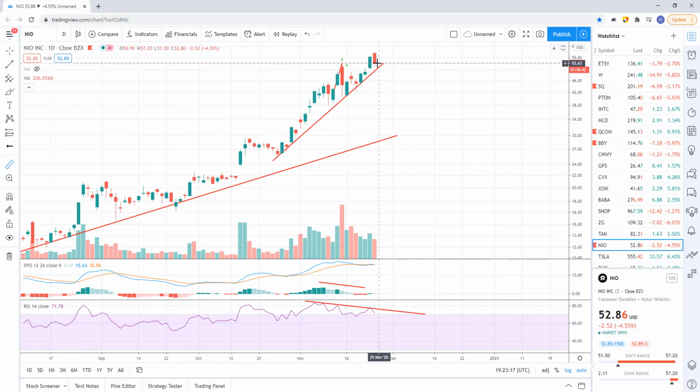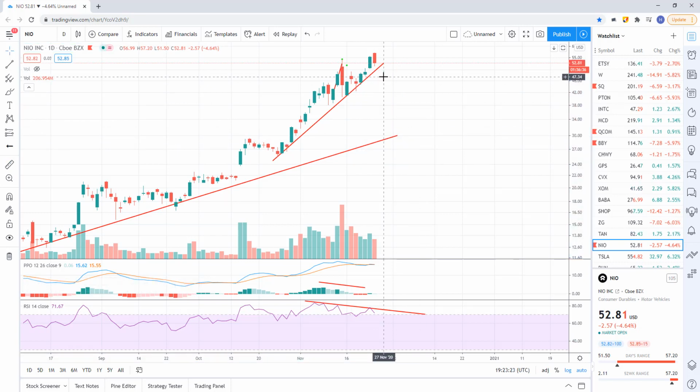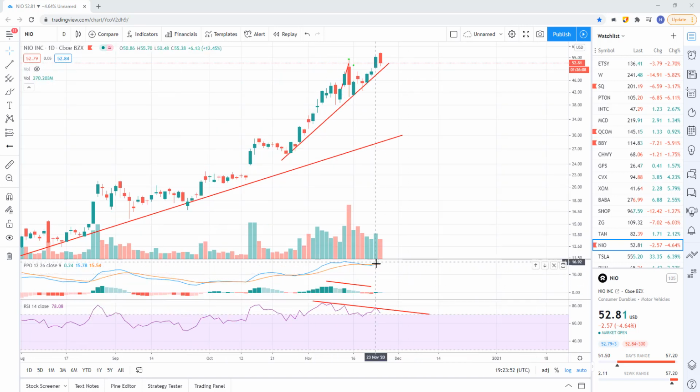However, if you're right, you can potentially have a gain of 45% down to this trend line. So, 10% loss, 45% gain, good risk-reward ratio. That comes into all my calculations. And the thing that I like about NEO, see the divergence, see how it's turned down. The RSI has already started to turn down, so it's confirming basically, and you see the PPO is starting to cross negative. So everything looks like it's going to start to head down.